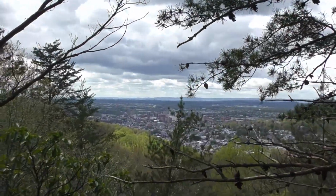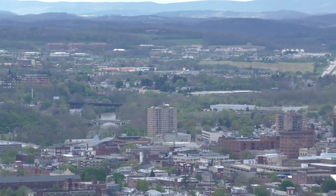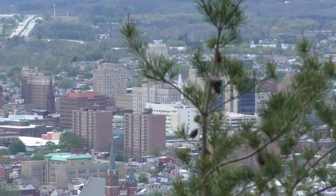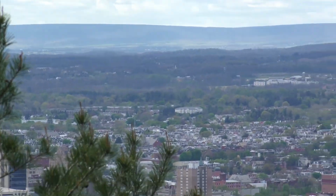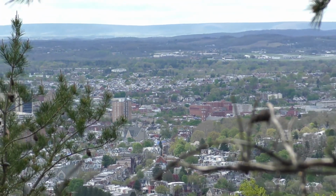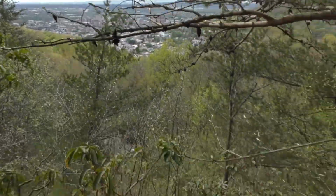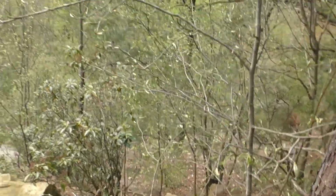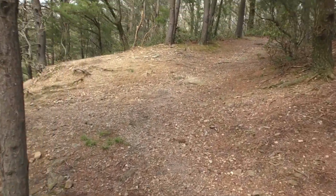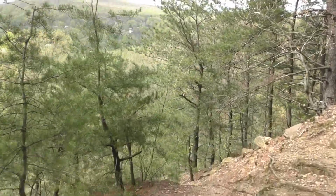Leaving, I can give you a better shot of the city here from where I'm at. So yeah, this is the top of the quarry here, not too far away from the Witch's Hat.